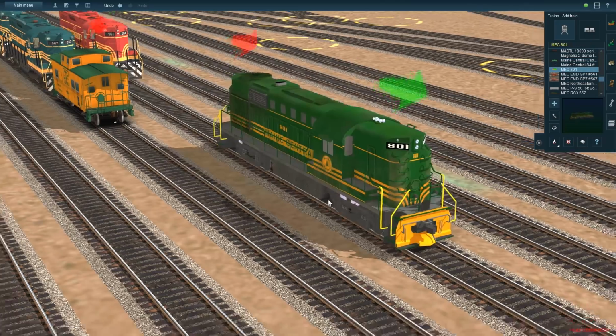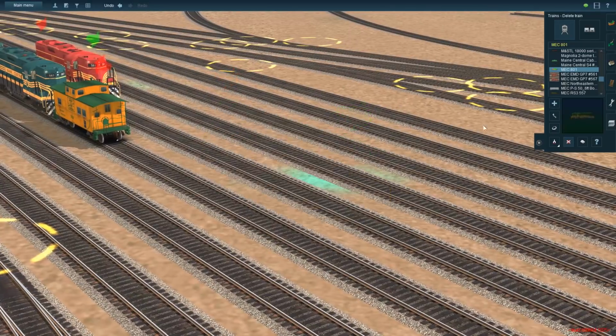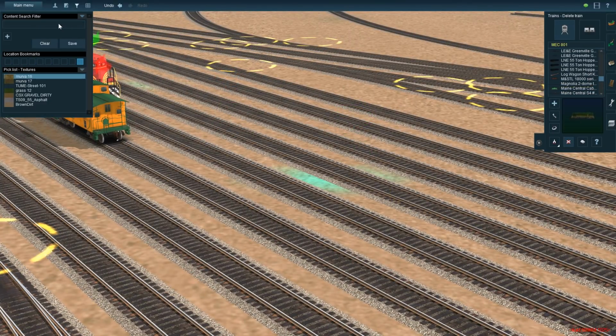Here's an old RS11. I don't know if there are any newer models. This one was from a zillion years ago as well. Don't look at that. And I think I have some Boston and Maine. Let me do a quick search here. Do B and M.